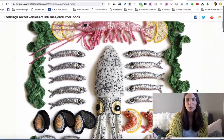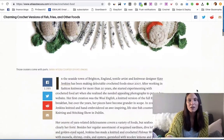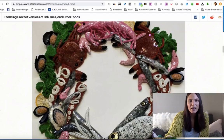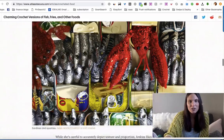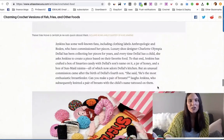I just wanted to share this with you because there's just so much creativity out there in this space. I'm scrolling through the article so you can see it in front of you. She's got all these different setups with lobster and smoked haddock and a wreath, with different seafood, which is kind of cool, and just different settings. But she's got a cute wit to her art as well.